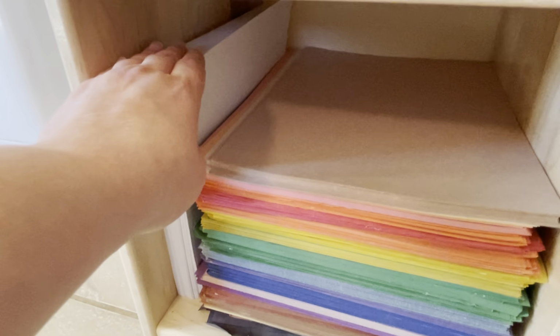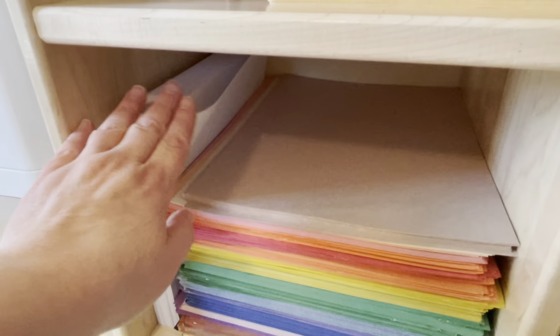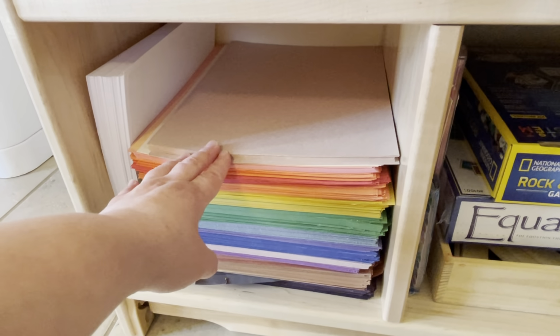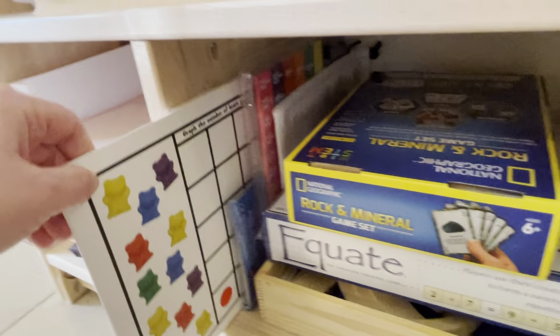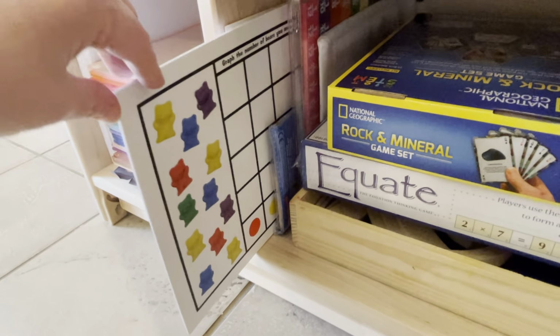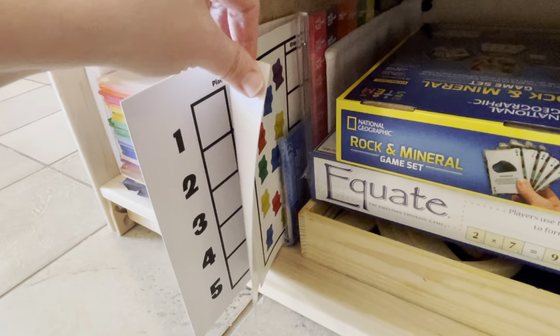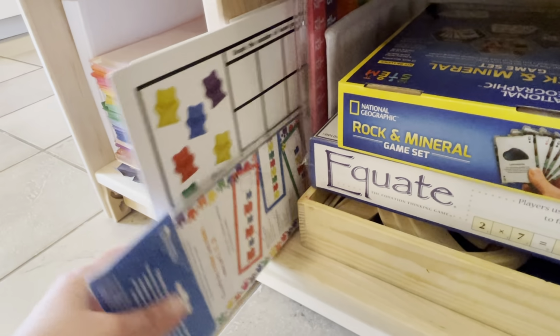This is, I think, about half a ream of cardstock. It's not the heaviest cardstock, but it's okay. And then just lots and lots of construction paper. These are some cards that are used with the counting bears, and there's all different kinds of activities that kids can do with sorting them and counting them. These are even more, these are the pattern cards for them.